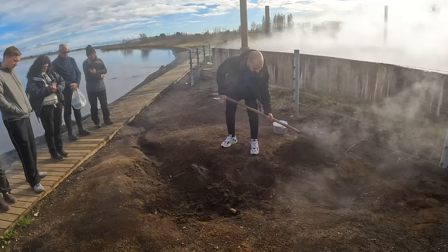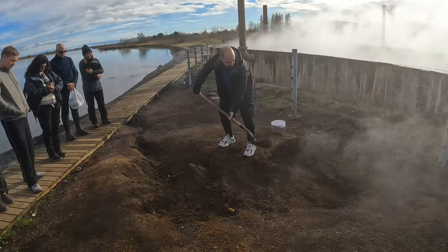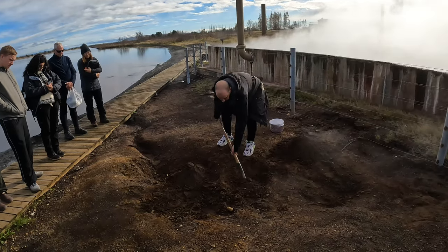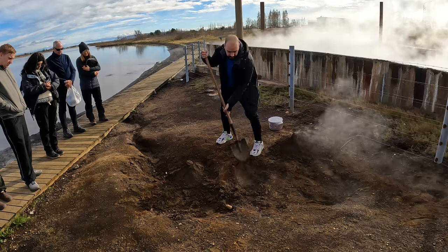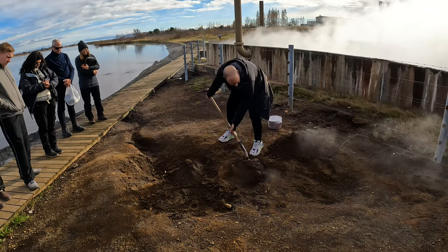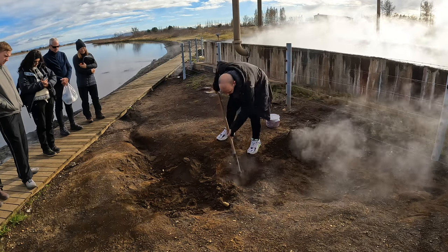Sometimes it's just slightly undercooked and it's still good for you to eat, even if it is a bit overcooked. I prefer when it is undercooked, but that's my taste. Yeah, it's good.